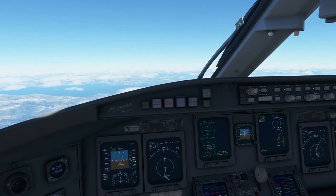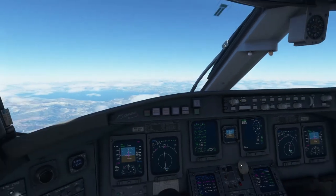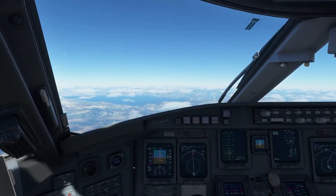Okay, so we're heading there and we are nicely cruising up. Okay, so let's just get that back. Okay, so we're in a stable climb.